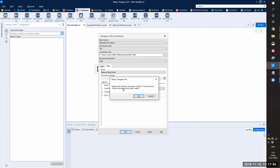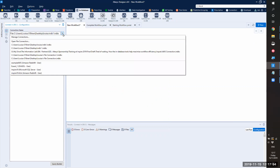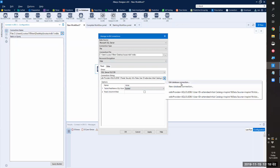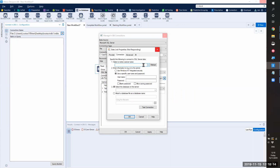So this is asking us if we want to replace the existing one. This essentially means we want to save over it. So we click OK. So this means I've got the password wrong. Even though the connection was tested okay, it does the password authentication on the next step. So if I want to edit that, I can go to Manage Connections, and it's still looking at what we've got here. And if I go to the connection string and I click Edit Database Connection, then I can go to Connection. I didn't mean to press that. Bear with me one second.